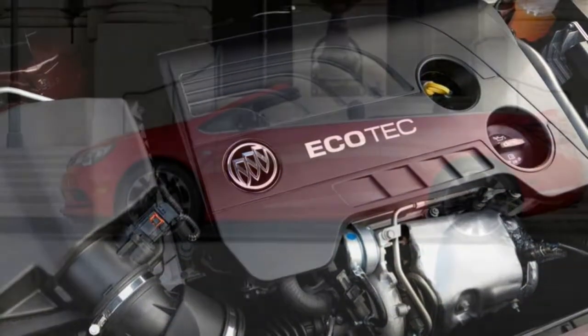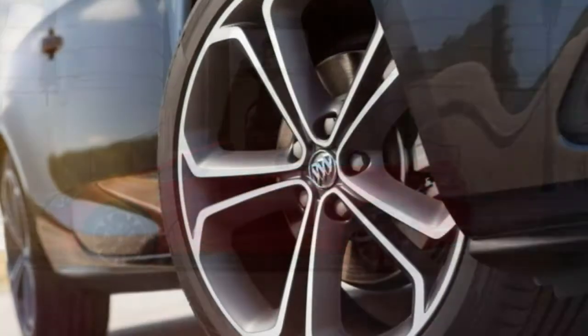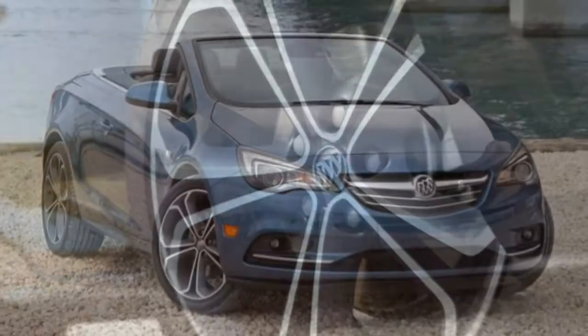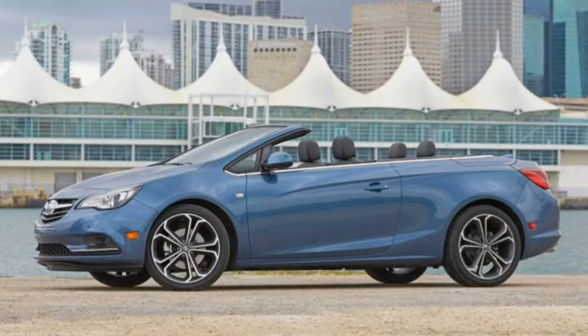Noise and vibration. Noise insulation is good for a convertible, with the soft top doing an excellent job of keeping out the sound of traffic. We noticed wind, road and tire noise, but it is on par with what we'd expect from this class.